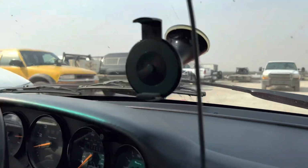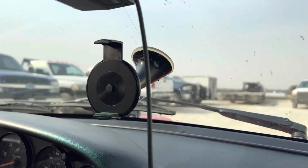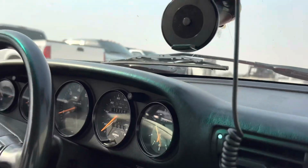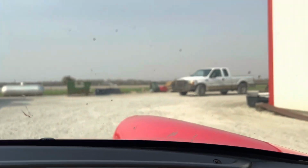Well, Brian, we're here. This is not Japanese Central. Well, actually, this vehicle is Japanese, but not a Japanese. Yeah, I think I'm turning Japanese. We're being led back to the shop.